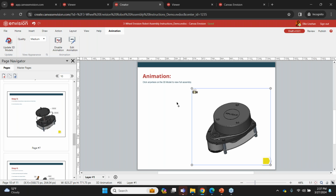Another question is, what kind of hosting options are there for Envision? Sure. So I mentioned that we have a cloud platform. So we do offer a SaaS solution that's hosted by Canvas. So there's no IT overhead for the customer in that scenario. We also have self-hosted deployments for cloud and on-prem. So we offer AWS, Azure, Google Cloud, as well as Linux and Windows on-prem deployments. So we are very flexible in that capacity as well.